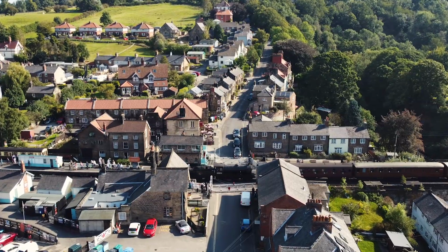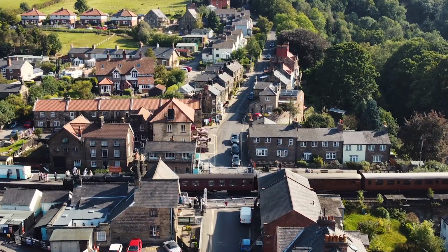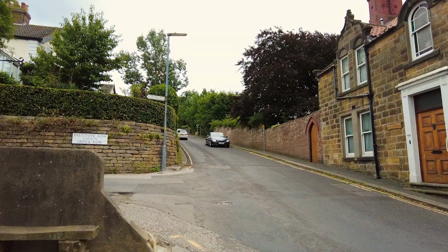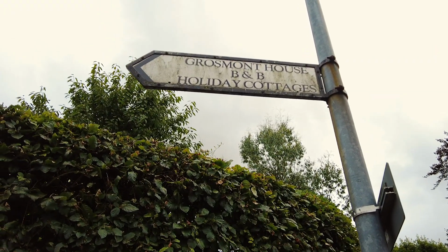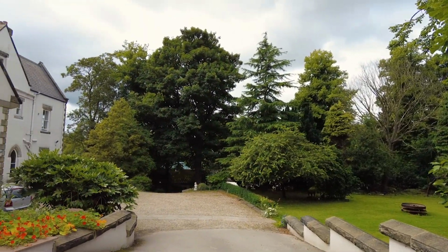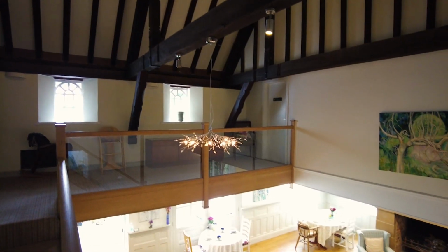As you'd expect, there are plenty of places to stay around here, but my pick has to be the bed and breakfast and holiday cottages just up the hill here. This is Grosmont House, a Victorian country house which has recently been transformed into a superb place to stay.